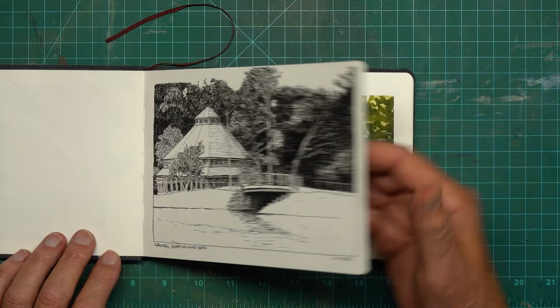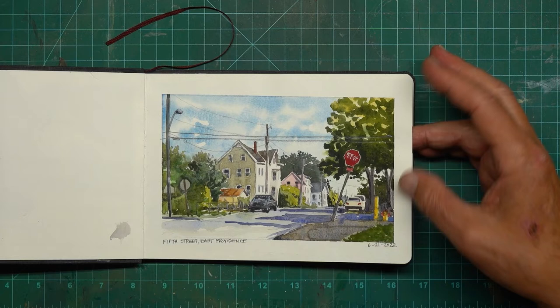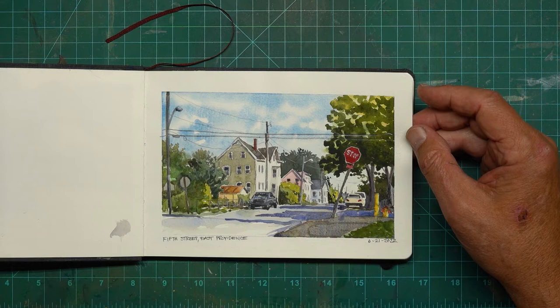A little while later, my friend Kathy and I, we go sketching frequently together. This is over on 5th Street here in East Providence, over by Pierce Field. Took our chairs, sat down in the early morning sunshine, and painted the row of houses there. I always have fun just sitting on the sidewalk. We met a few people that day, stopped by.